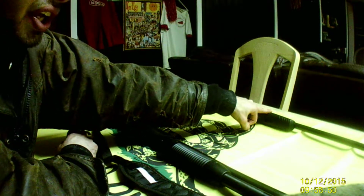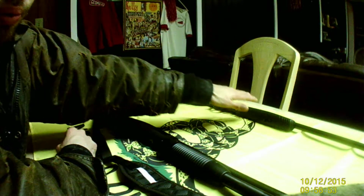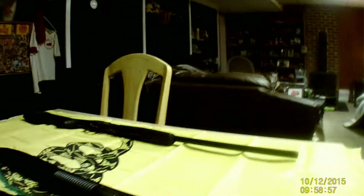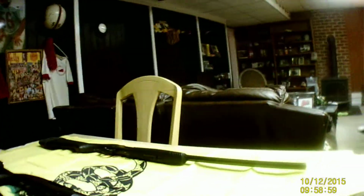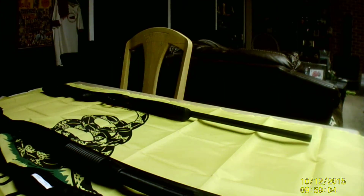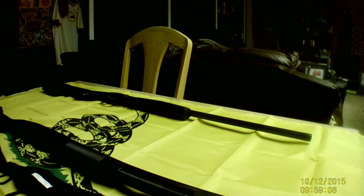Yes, this is a 20 gauge, but right now I'm not really worried about the gauge and all that good stuff, because that's a different debate altogether. So I'm going to readjust this camera a little bit. There we go, so that way you can probably end up getting a better view.